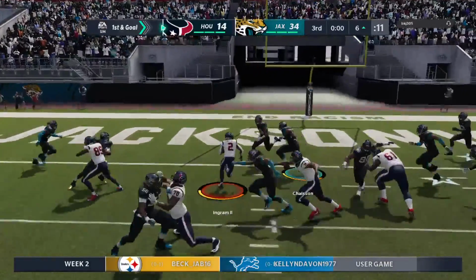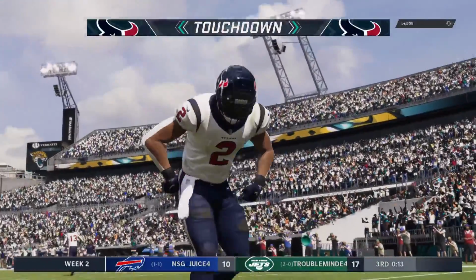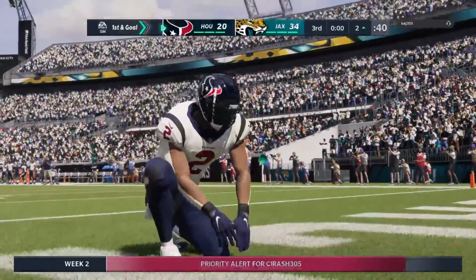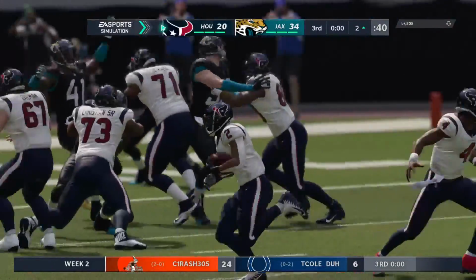They'll run here with Ingram. And he's in. Touchdown, Houston. A 6-yard touchdown run. And the Texans cut into that lead. That almost looked too easy, and I think thanks goes to the offensive line for making it look easy.